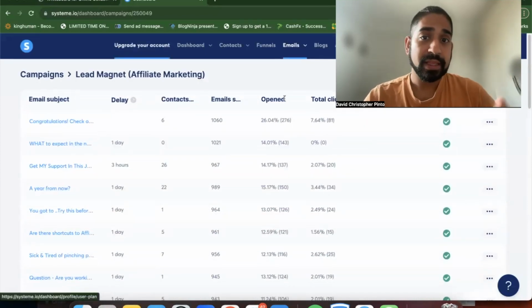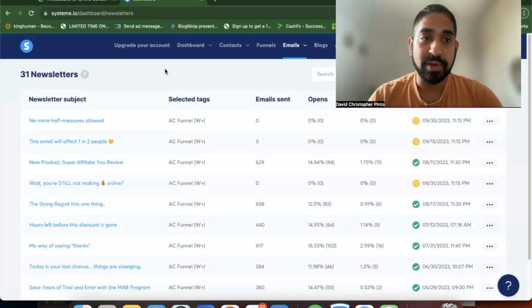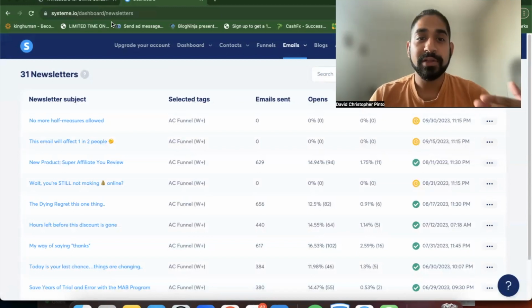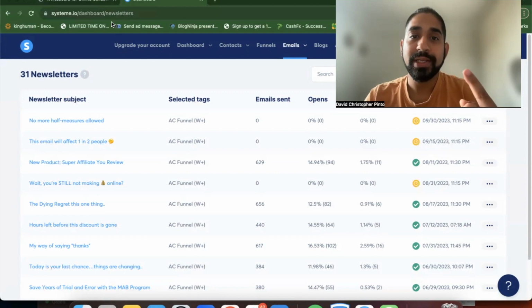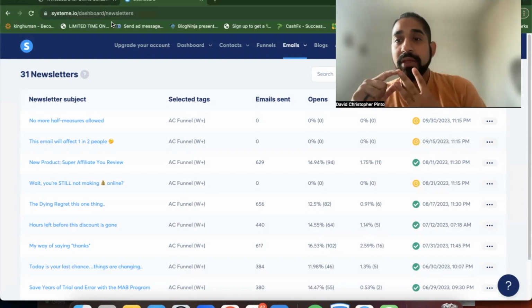However, the other thing that this tool offers is newsletters. Now, newsletters are basically broadcast emails. Broadcast emails means you send out an email to your entire list. You can even send it to specific tags. I am currently on the free plan. So why am I saying this? I'm currently on the free plan, so I can have just one tag, just one list. But when you go to the $27 per month plan, you can have at least 3 tags, which means you can have at least 3 lists, which I can use.